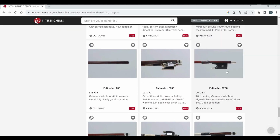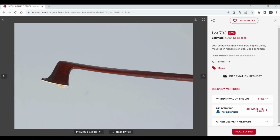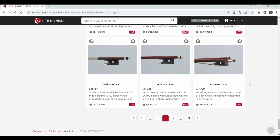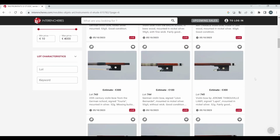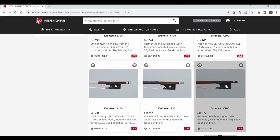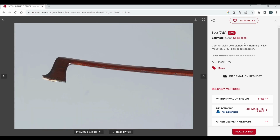Let's have a look at this one. 20th century German bow. Signed Dienz. That looks actually quite a nice bow. See what else we've got here. Nothing super jumping out at me at this auction so far, I must be honest. Let's have a look at this bow. German bow. Signed W.H. Hammig. Silver mounted. Needs a bit of TLC, I think.